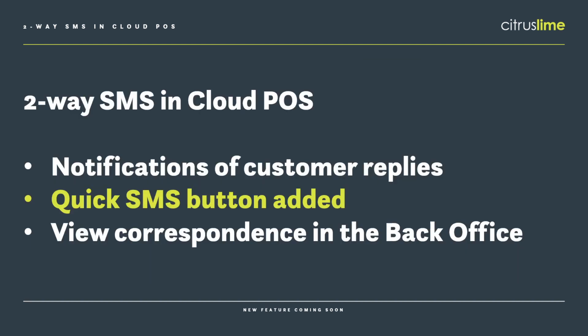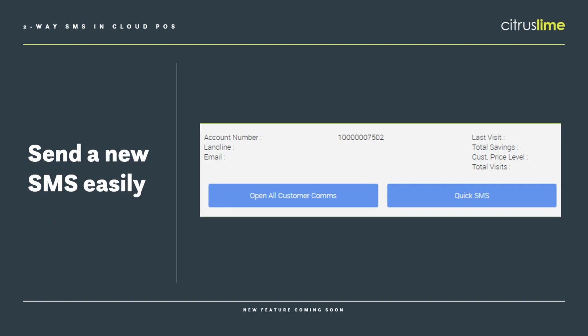We're now going to look at the next part of the two-way SMS functionality, the new Quick SMS button. This button has been added to enable you to send a new SMS quickly and easily from the point of sale. It's been placed along the bottom of the customer information panel, which you see as soon as they've been set as the customer. So let's take a look at that in situ.